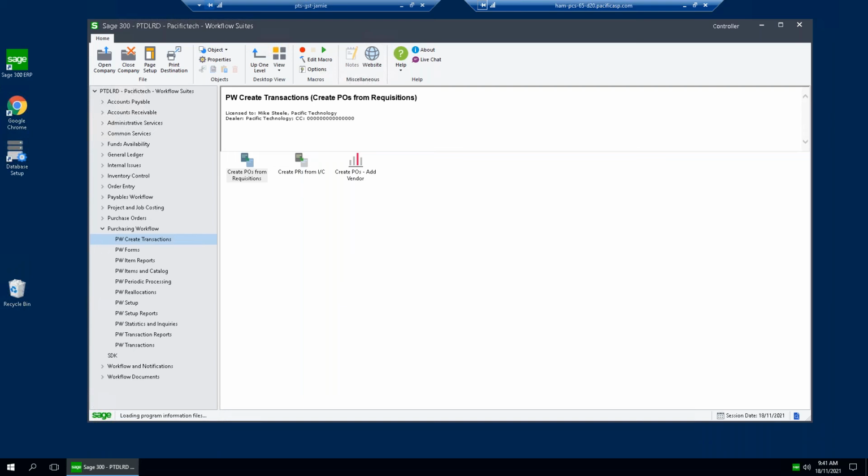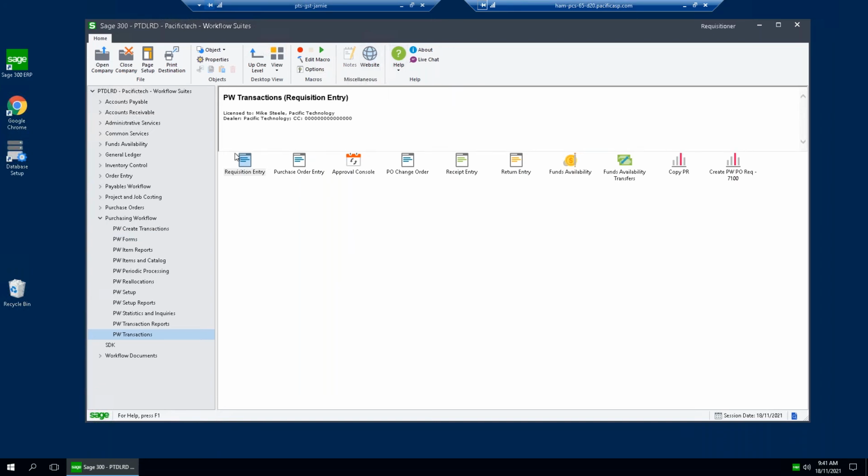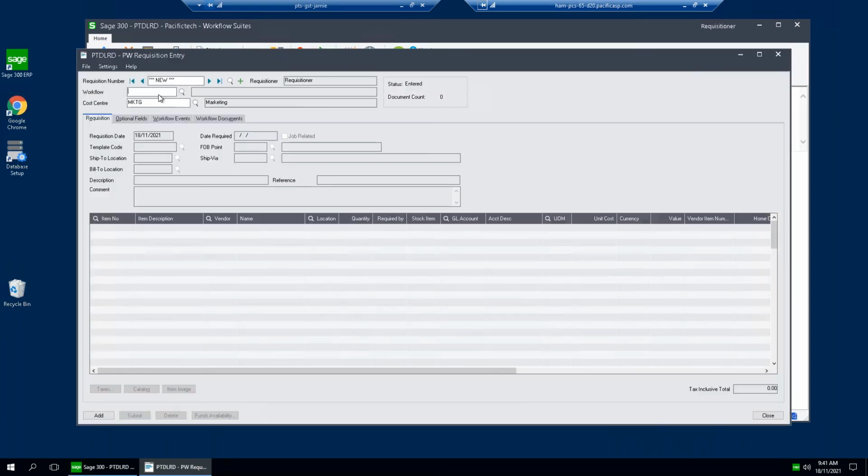So sometimes, if you're purchasing pens and paper, let's say you're buying them from outside, every time someone does a requisition, you don't want to generate a purchase order. You want to consolidate those purchase orders before they go to the vendor to save shipping costs.